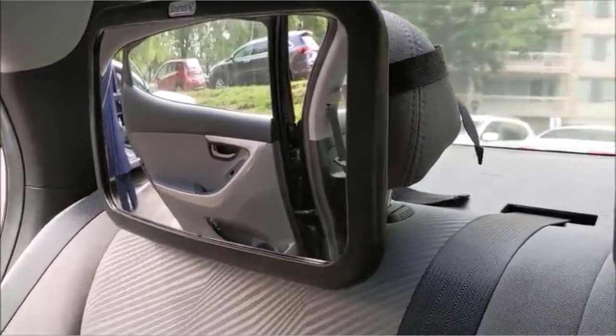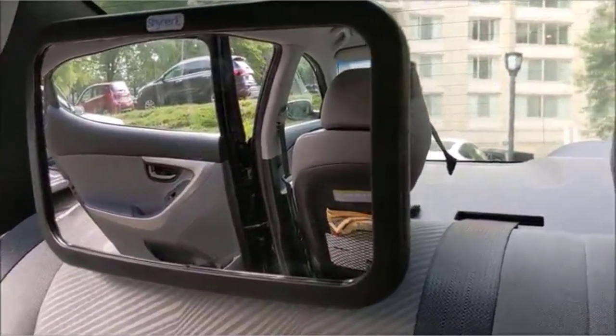Easy straps to your movable headrest and give you an unbreakable 360-degree swivel travel.